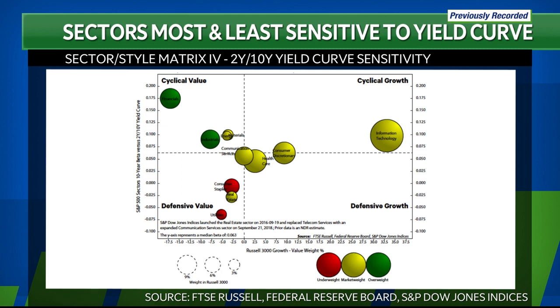But then, look at tech there. It's somewhat positively sensitive too, and this is part of the reason why growth hasn't completely given it up yet to value. You have this behemoth of the tech sector that actually does okay when the yield curve steepens, and it's a little bit of a counterweight to these cyclical value sectors, which is why I think this is really right now a cyclical versus defensive move, not necessarily a growth versus value move, at this point in the cycle.